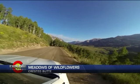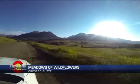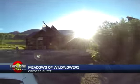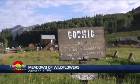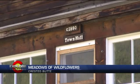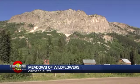Let's head down the dirt road from Crested Butte, cruise through the aspens, and past meadows filled with wildflowers. As the sun reflects in the creek, we pull into Gothic. It's home of the Rocky Mountain Biological Laboratory. The outdoor lab was founded in 1928, but the town dates back to the 1880s. This cabin's name is fitting. This is a little piece of paradise.